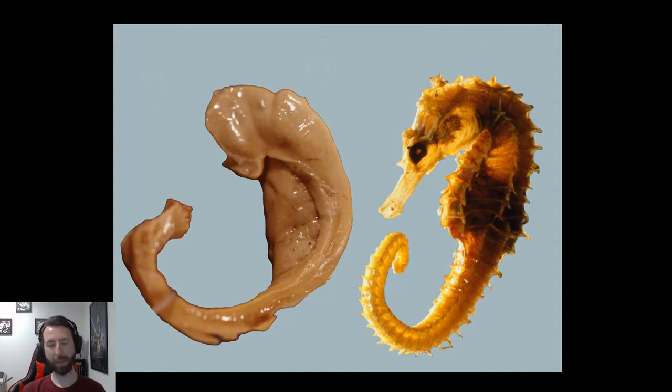Oh, and hippocampus means seahorse. Here we have a hippocampus out of a human that's been dissected out, and you can see if it's laid down in a certain way, it sort of resembles a seahorse. So yeah, that's where the name hippocampus comes from. It's the Greek word for seahorse.